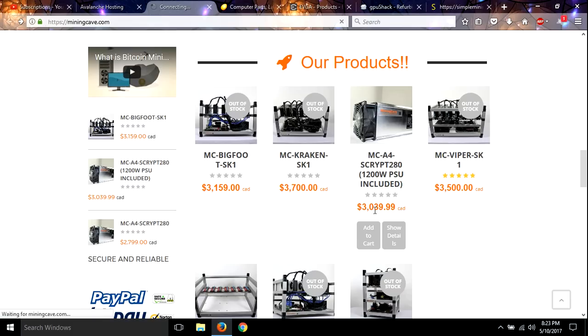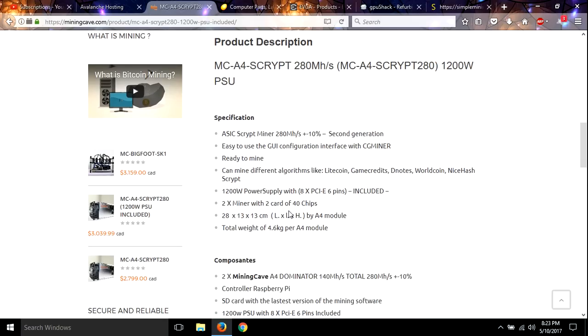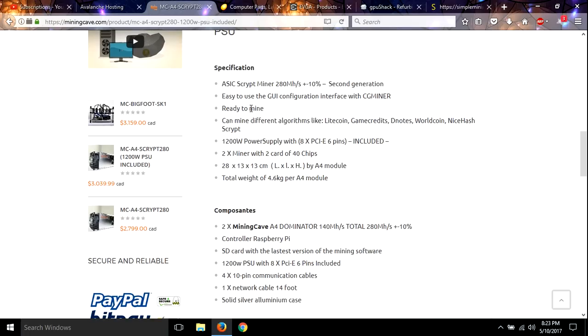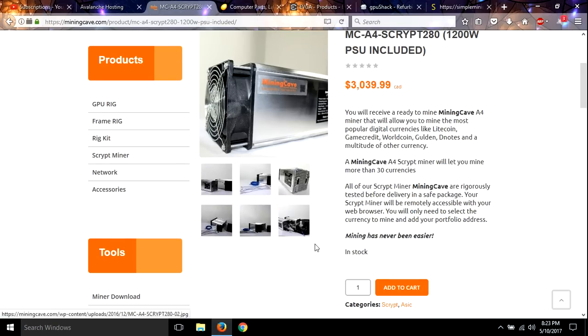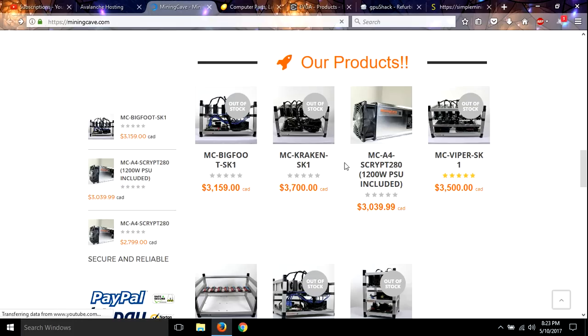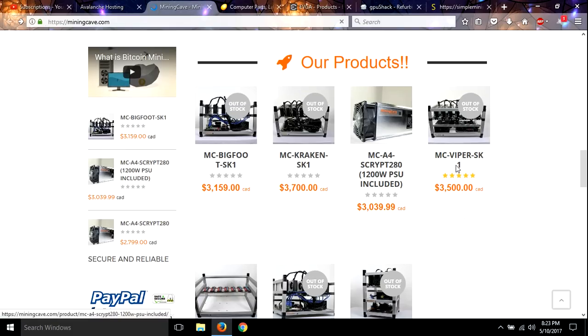$3,000. For $3,000 you can get two Antminers, and each of the Antminers will do double the hash power that this thing does. Yeah, they're saying this will mine Litecoin and all this other stuff, and the Antminer will too, but their prices are way too high, even with the PSU. So anyway, don't be spending your money on this crap. I've seen it even on eBay. They sell this stuff and they want like $3,000 to $4,000 for a rig.